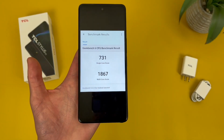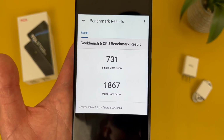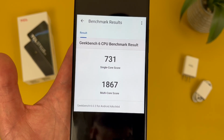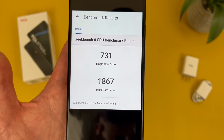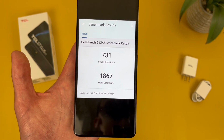Now I did run a benchmark test on this phone using Geekbench 6, and here are the results I got. So what I recommend doing is running this test on your current phone and then comparing your results to these, and that's going to give you a better idea of where this phone stands performance-wise compared to your current device, because depending on what you have, it may or may not actually be a performance upgrade.